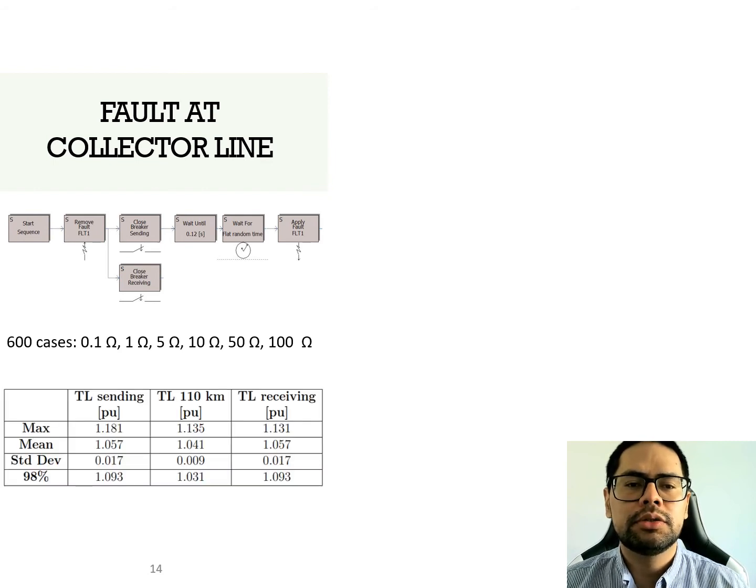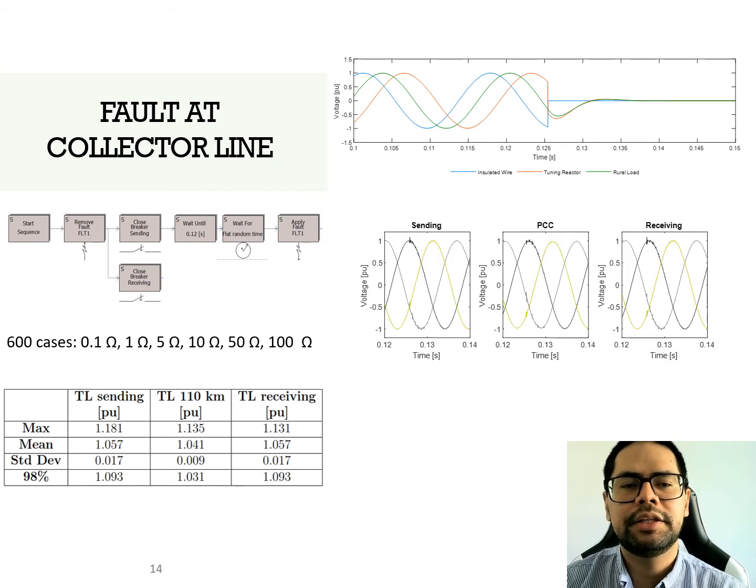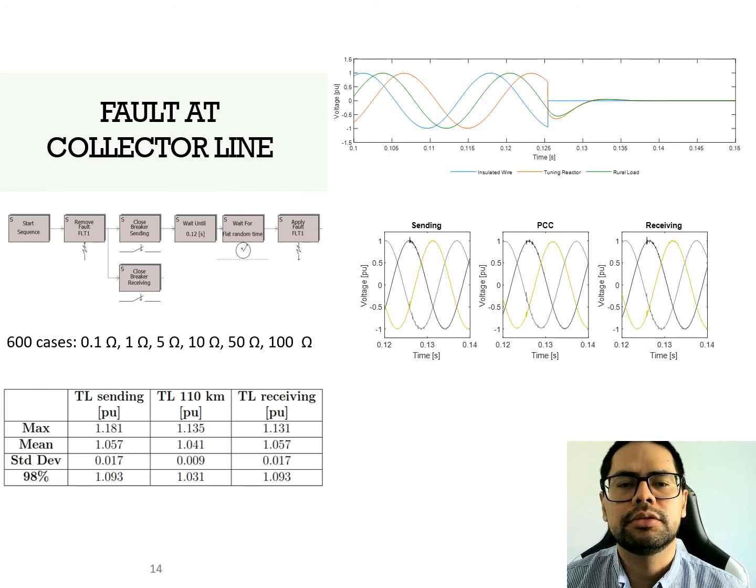The statistical results showed no overvoltage along the rural feeder. Basically, the collector line was grounded, removing the induced voltage and detuning the resonance circuit. The deterministic case with 0.1 ohms shows the voltage at the rural system is 0 after a fault without any transient overvoltage. In this case, the spark gaps were not activated. However, a small interference on the transmission line voltage can be observed, without any important effect, because it is short in time and small in amplitude.